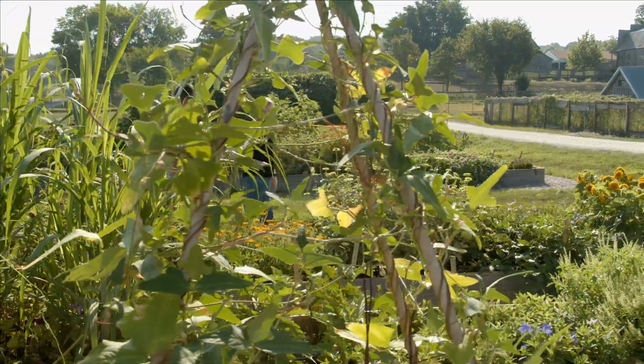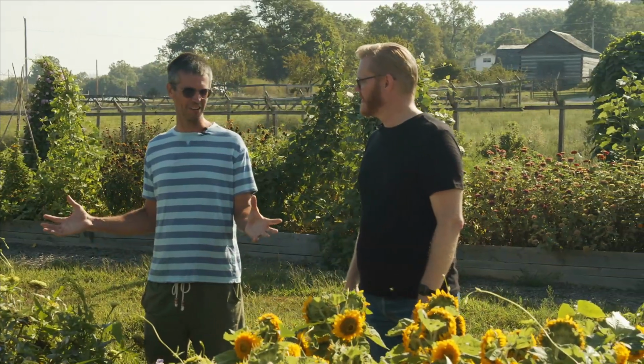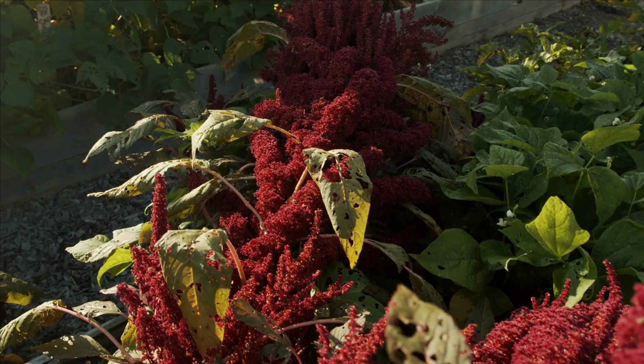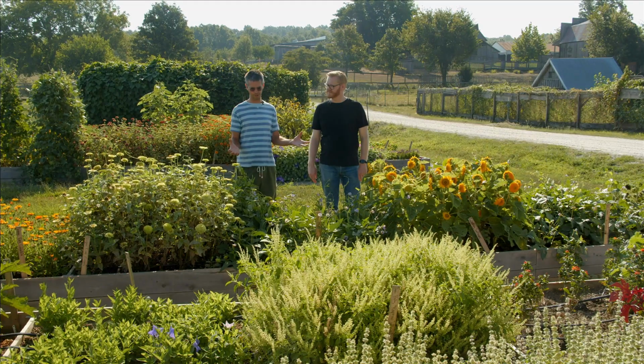So Jay, I'm looking and I'm seeing a lot of different plants here. Yeah, this is kind of the benefit of heirlooms, the diversity of color, shapes, sizes. Each one represents different cultures, different countries, and different families.